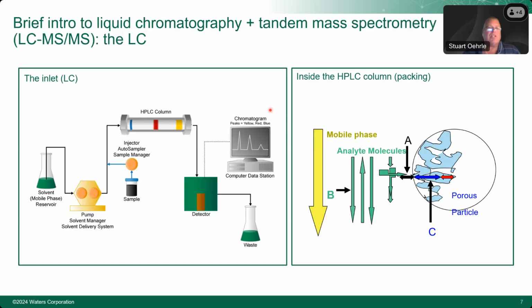Now that separation is done in the column with the packing material, the magic white powder, if you want to call it that. On the right-hand side, we have a view inside the column where you can see as the analyte comes down, it's going to interact with either the mobile phase or the stationary phase. And depending upon its affinity for the stationary phase or the mobile phase will tell you the elution, or when that band comes off in the separation.